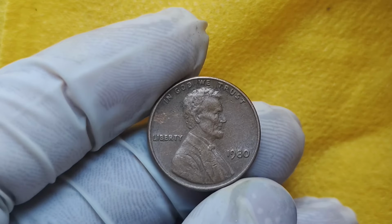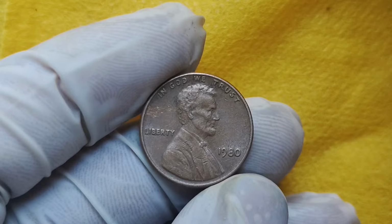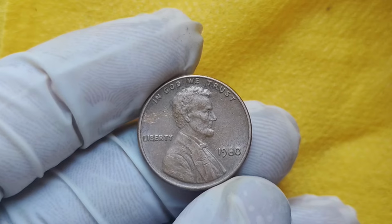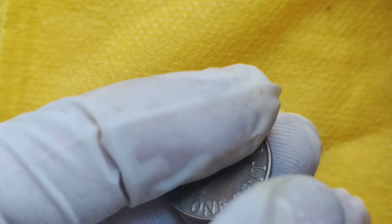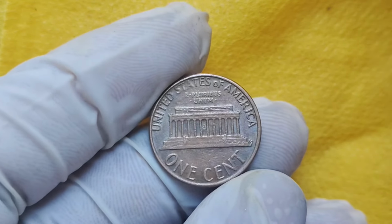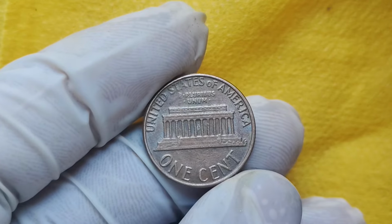While the 1980 no mint mark penny won't make you a millionaire, the world of coin collecting offers countless treasures and stories waiting to be discovered. So, next time you find a peculiar coin, take a moment to explore its background. You never know what history you're holding in your hand.